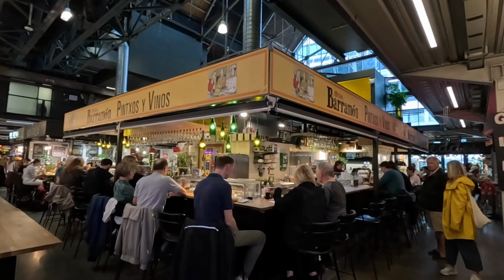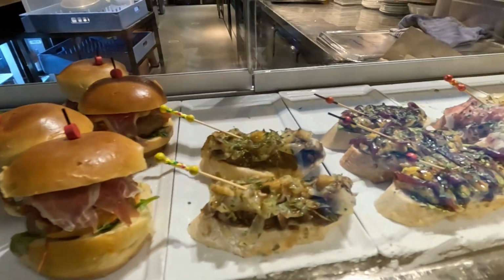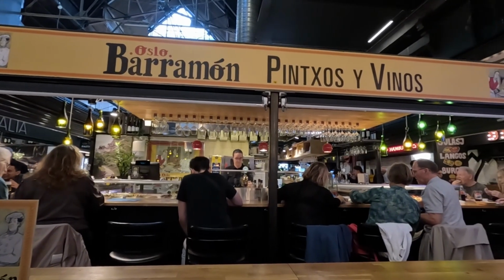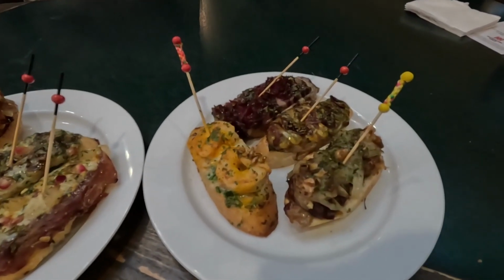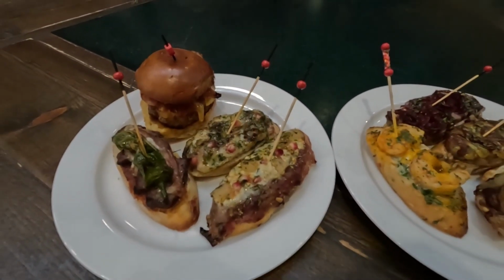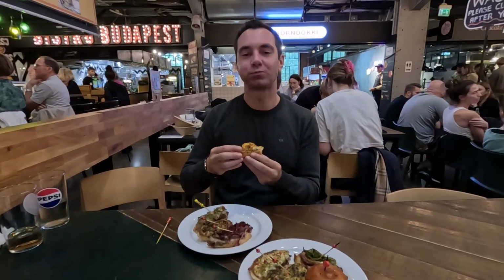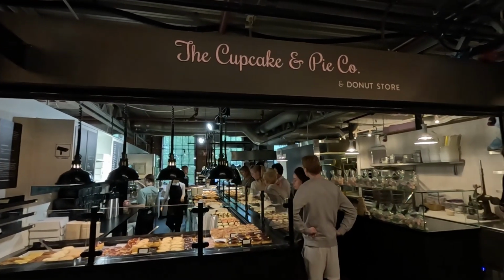Here you can sit at the bar or one of the communal tables and eat scrumptious traditional Spanish pinchos tapas. We placed our order and found a table in the main dining area, right beside Barramon. We chose an assortment of tapas, including cod, wild shrimp and artichoke, tenderloin, baked mushroom and caramelized onion, duck confit, slow-roasted pork neck, and a burger. They all had a delicious mixture of flavors. However, our favorites were the cod, the duck, and the pork neck. We'd highly recommend Barramon.